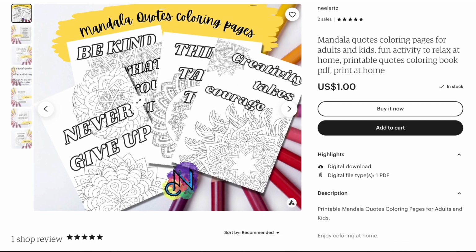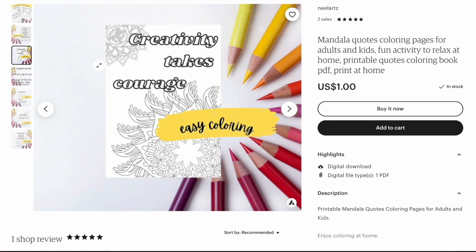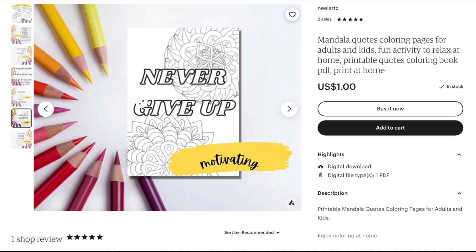And I think that a lot of these designs could be worked on. One of these designs actually looked like it's cutting off, like the mock-up work wasn't really good. What you think you become, it's nice. I don't think I love the font combination, like the design itself. But if that is your style and this is selling, have fun.